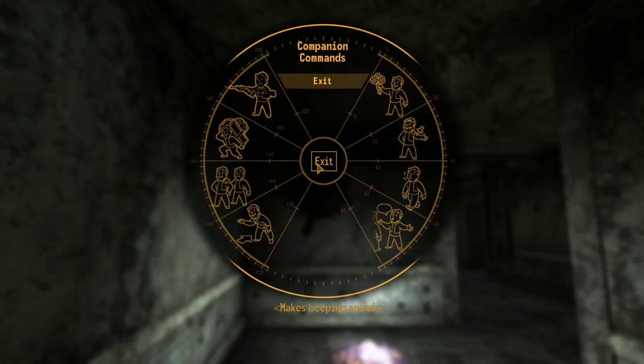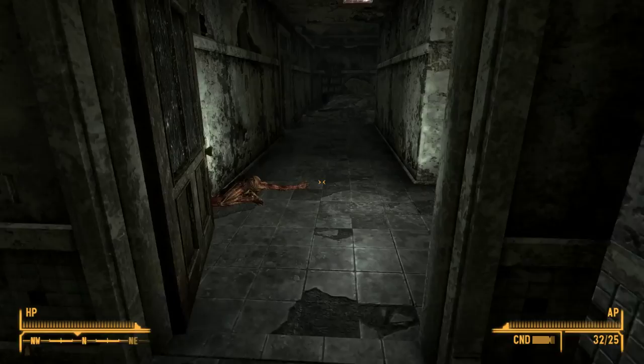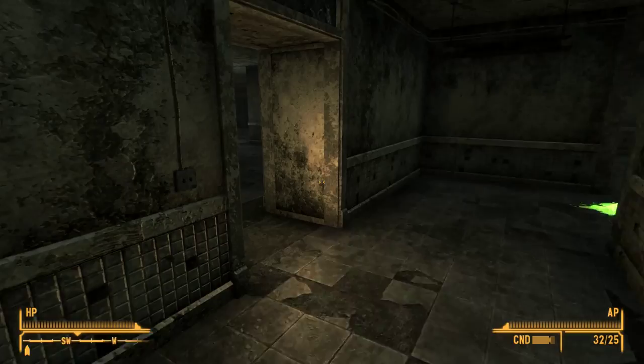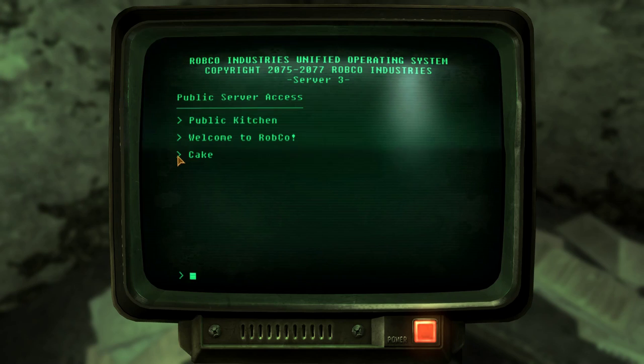Eddie, I'm assuming that all the ferals are down there now, the way they showed them, you know? Let's see, what's the best way to get to the front? Is it through this way or this way? There's computers, actually. Maybe I should consider reading them. What is this one? Employee terminal. Okay, public server access. Cake. That's gonna be a lie, but anyway, public kitchen.